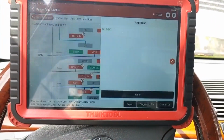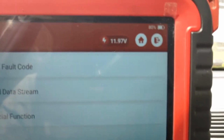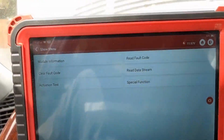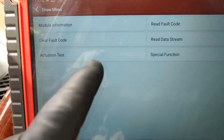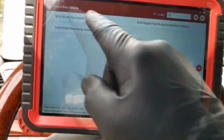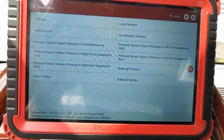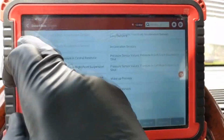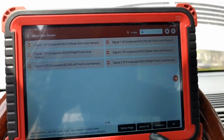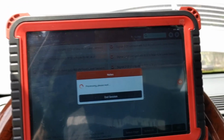Ignition switch is on. I only have a blurry screen. I don't like how it doesn't have a jump spot on these cars. Let me see here. No fault code, so data stream. Whoop. Went a little bit too fast with this level sensor. Oh, come on, buddy. Let's select all. Okay.